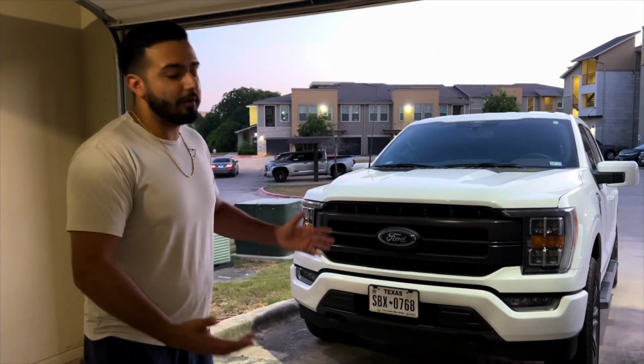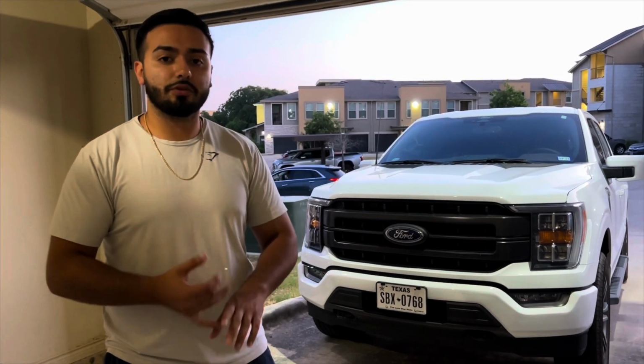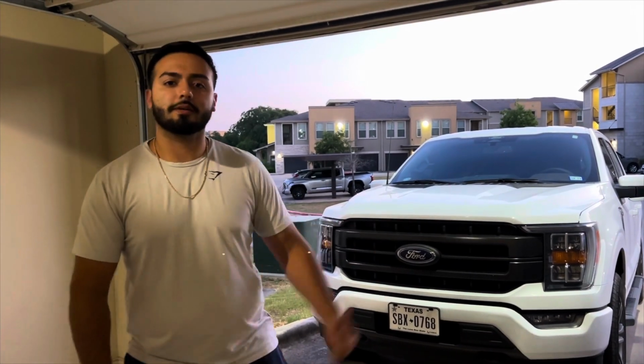It's the best vehicle I've ever owned. I've owned about 6 different vehicles in my life. I'm 24 years old, by the way, and this is the best daily commuter in my opinion, with the leather seats, nice stitching, big screen, drives great. Decent miles per gallon, gives me about 18, but we'll get into that more a little bit later. Let's go ahead and look at the rest of the truck.